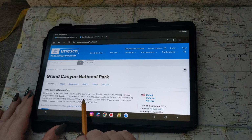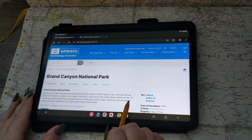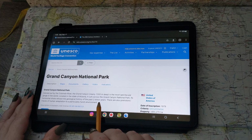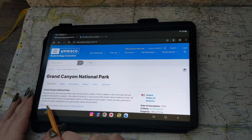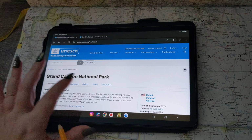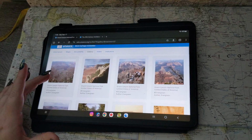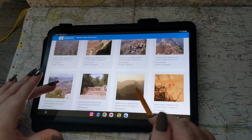Located in the state of Arizona, it cuts across the Grand Canyon National Park. Its horizontal strata retrace the geological history of the past 2 billion years. There are also prehistoric traces of human adaptation to a particularly harsh environment. I'll show you some pictures, but we're definitely going to look at this on Google Earth. See all of the stunning sights here.